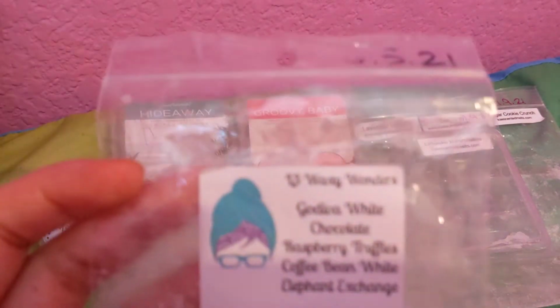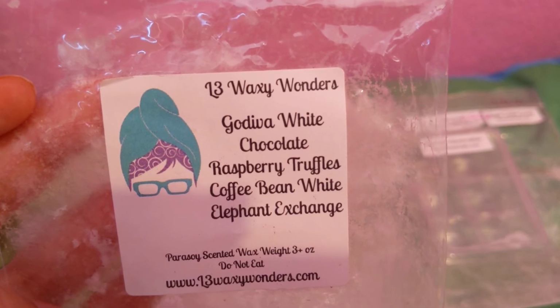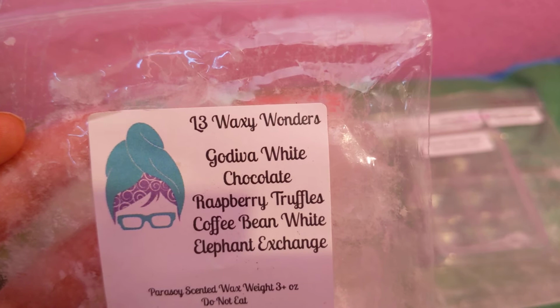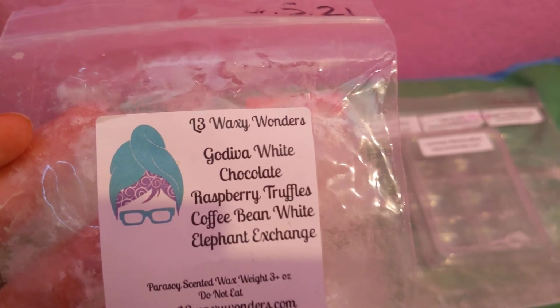So next we have L3 Waxy Wonders. This is Godiva White Chocolate Raspberry Truffles, Coffee Bean, and White Elephant Exchange. I didn't care for this. I think it's the coffee bean. For me, I get like a strange note from it, and I can't describe it.